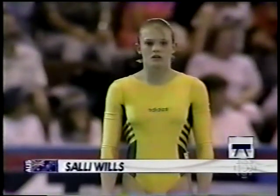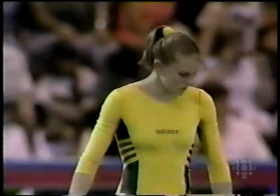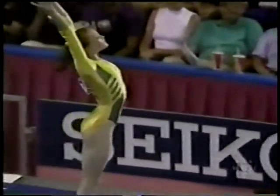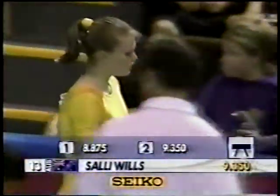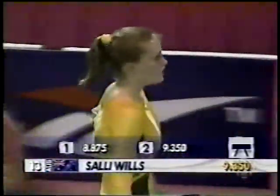We now move to the Canadians competitors. Salli Wills of Australia on the vault, 14 years old. Along with Annika Reeder, the youngest competitor here in the team event at Memorial Arena. As I said, the Australians know they're coming in with some weak vaults, and boy, she's going to take a lot of deductions on that one. The top value, the top score she can get is a 9.7. 9.35 is the score that Salli Wills will keep.